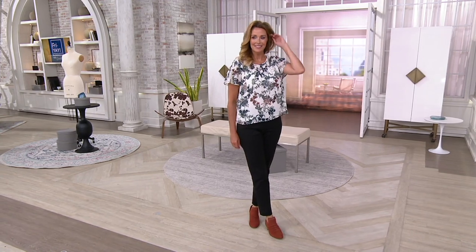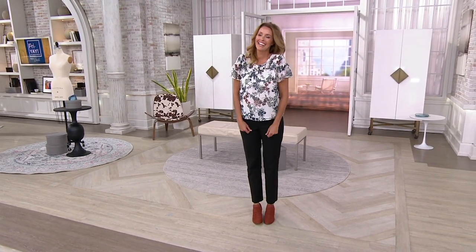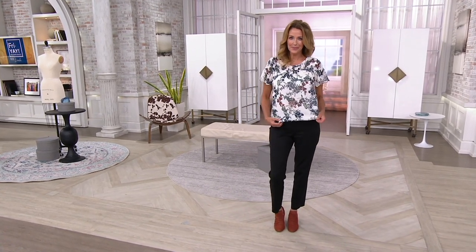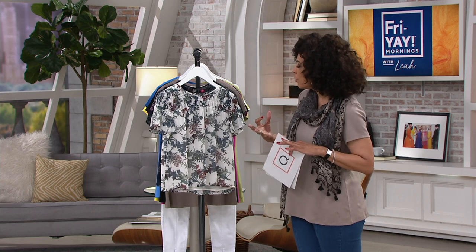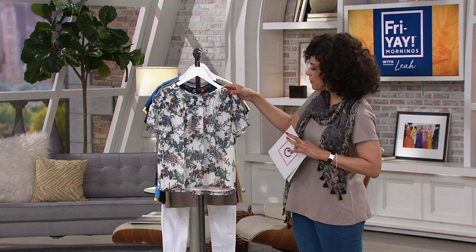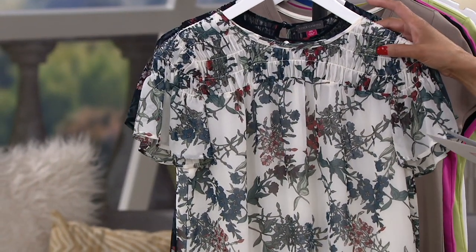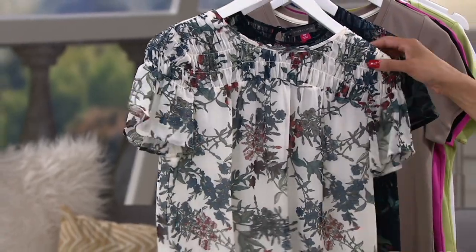So this is the Vince Camuto short sleeve smocked garden heirloom floral blouse. Isn't that a cute look? That's adorable. Hi, Jill. How are you? Happy Friday. So Jill's wearing it in the color we call antique white. And the floral is done in these wonderful muted tones of olive and teal and even a little bit of a rust burgundy color. So that is your antique white. And it's a sheer overlay.